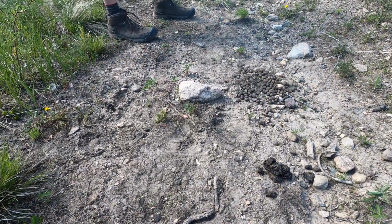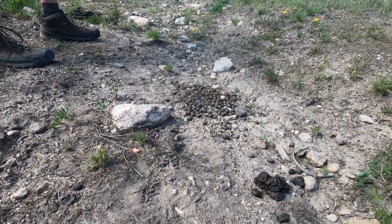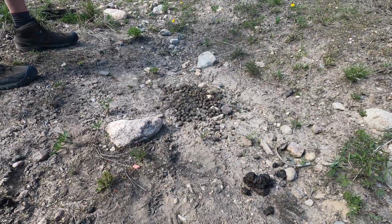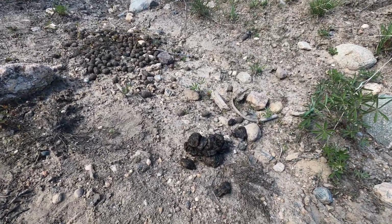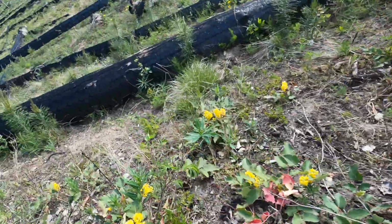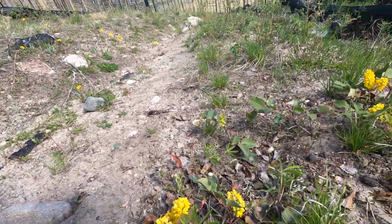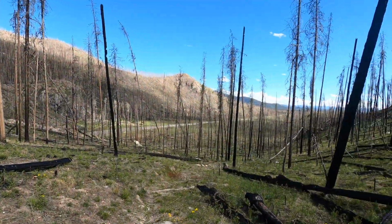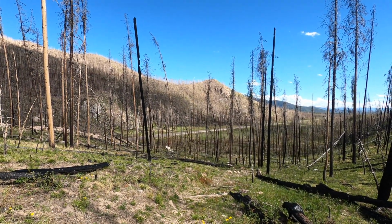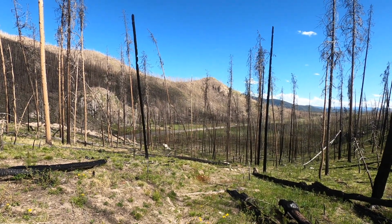Alrighty, as we've gone along the trail, we found multiple different types of scat. We're not totally sure which is, or what is what, but we've got this, and we've got that. And then we found some more wildflowers as well. A little bit different kind. And I'm out of breath. This is how far we've gone up. You might be able to see, I'm not sure if you can tell, on the road, here comes Mama in the truck. Coming right by here.